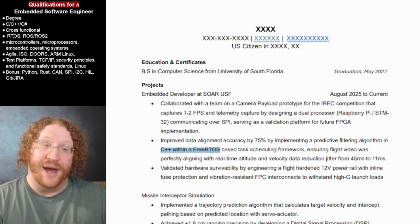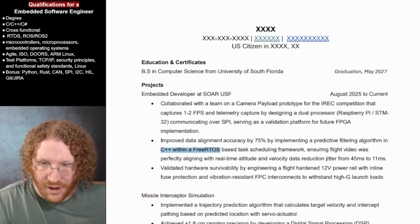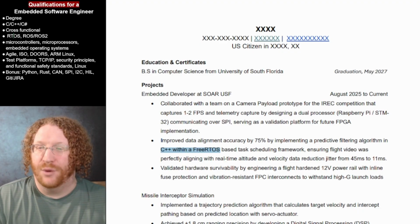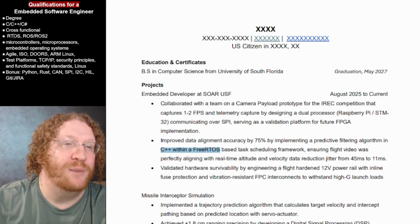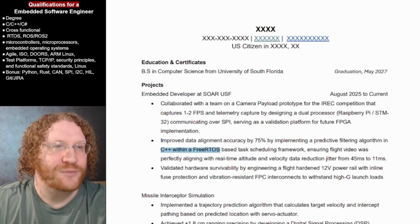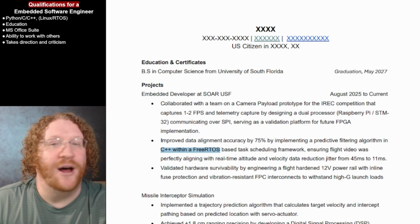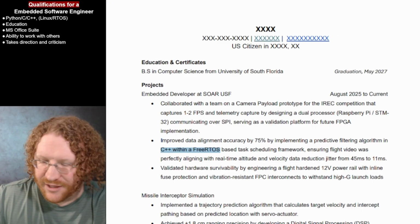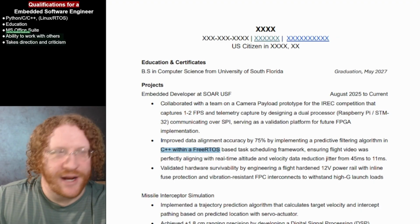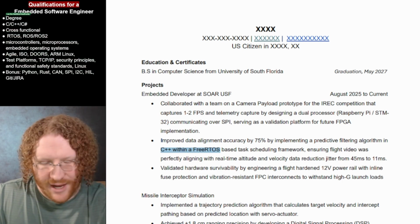So your formatting is perfect. The problem is the content of your resume is not. So keep the formatting. You did that well. I don't think there's any flaws in this formatting. But what we need for an embedded software engineer intern is different. What we need is this. I need a little bit more. In fact, what you really need is kind of a combo. So I'm gonna take this stuff right here because this is what we're gonna need. We're gonna do this and we're going to add it.